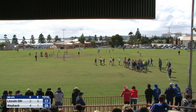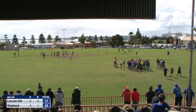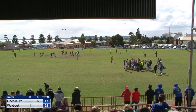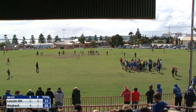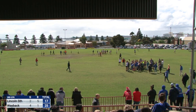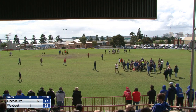But what a cracking game of football. South's really come into it in that third quarter there and started to put some pressure on the scoreboard. Still just missing a few opportunities, and just their ball skills are letting them down a little bit today. You'd hope that their nerves are settled by the third quarter. Waybacks have certainly bounced back from their first loss against the Souths in the first round of the finals this year, and certainly showing that they are a good side and a hard side to beat.